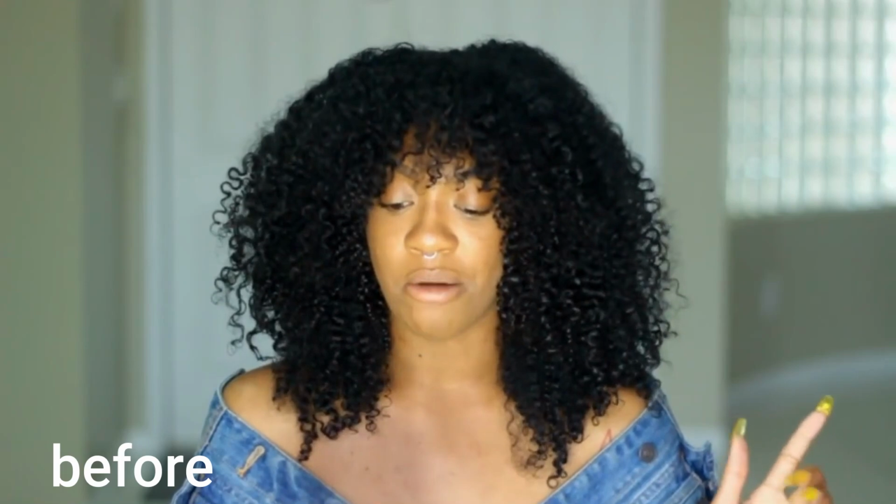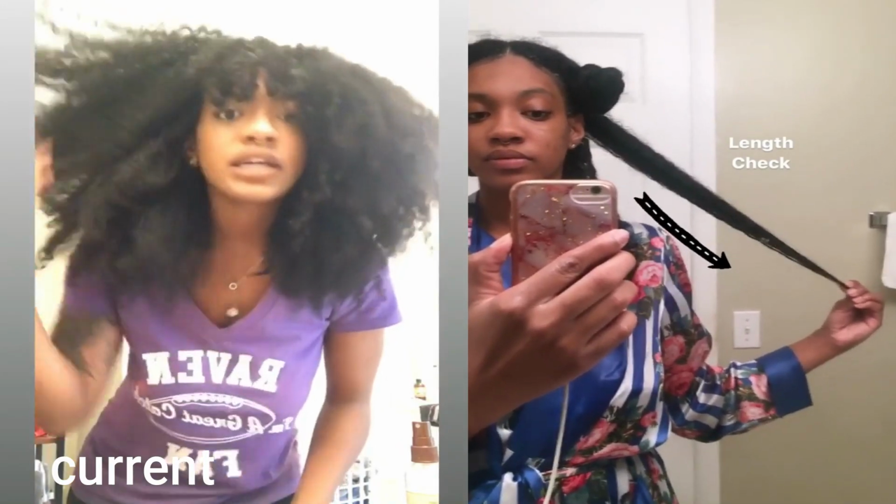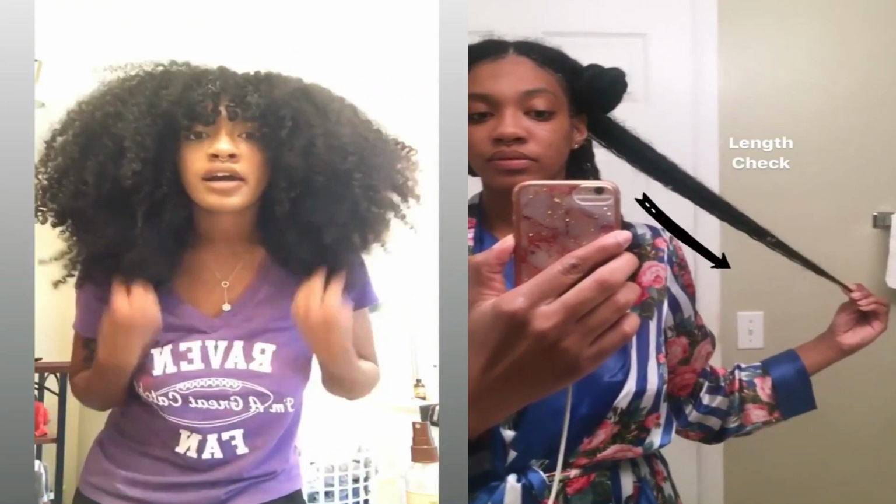You guys know that I've been putting these twists in since November of last year, so not even a year yet, and as you can see, I have received so much growth over these past few months, and I have been seeing success. So it is possible to really grow your hair out long with protective styling. You just need to make sure you are doing things correctly and not causing more damage. So let's go ahead and get started.